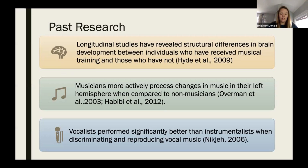The past research that informed this study includes a longitudinal study that revealed structural differences in brain development between individuals who have received musical training and those who have not. In this study, they found that after only 15 months of musical training, individuals that underwent that training had a greater relative voxel activation in their motor cortex, right precentral gyrus, and Heschl's gyrus. So I approach this as looking at whether these structural differences cause functional differences as well.